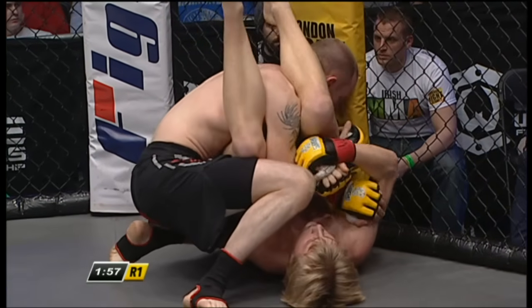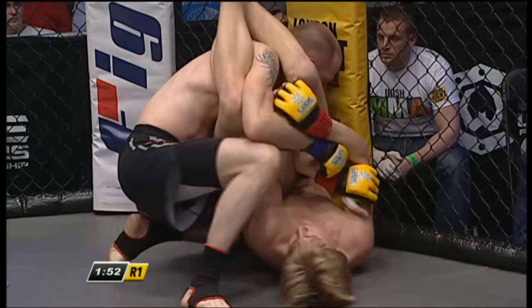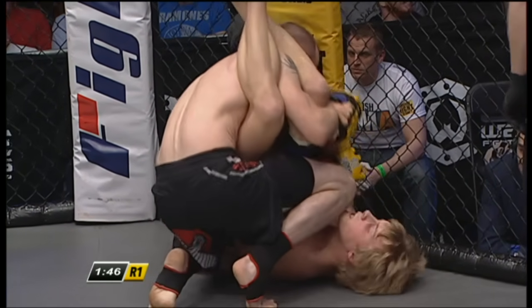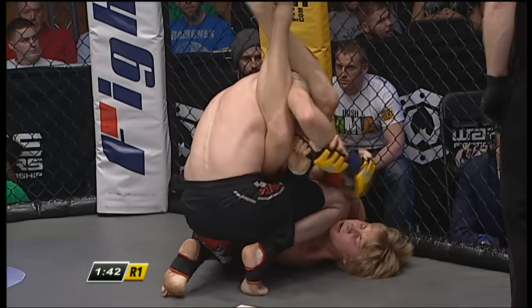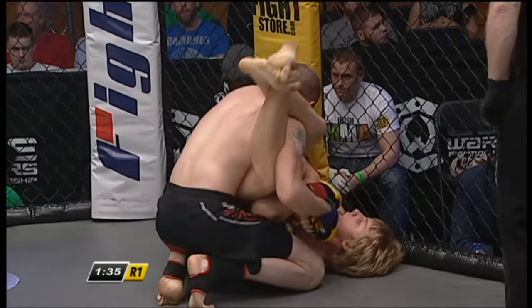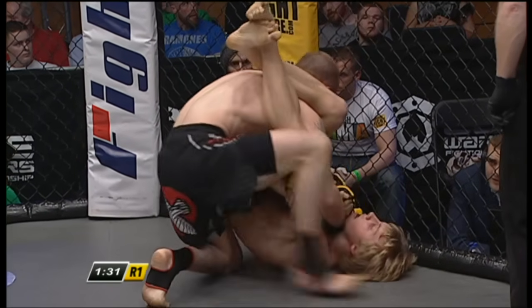He wants to keep all his weight on Pimblett's head. The cage as well is perhaps going to save him, stop Pimblett extending here. But Sheridan has got to keep him stacked up. And the knee on the face is a fantastic defense as well. He's got to try and earthquake, what I mean by that is constantly change the pressure on trying to pull that arm out. But at the same time, he can't let up that pressure. He's got to keep him stacked forward.